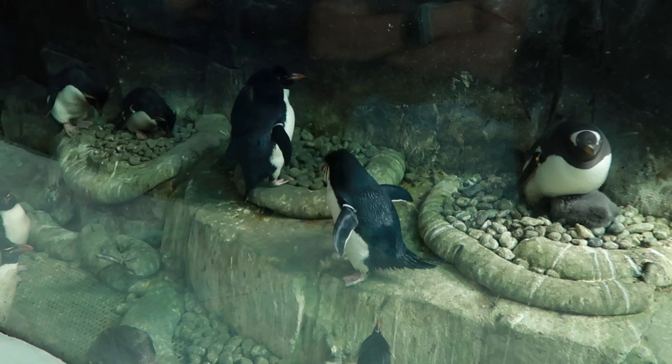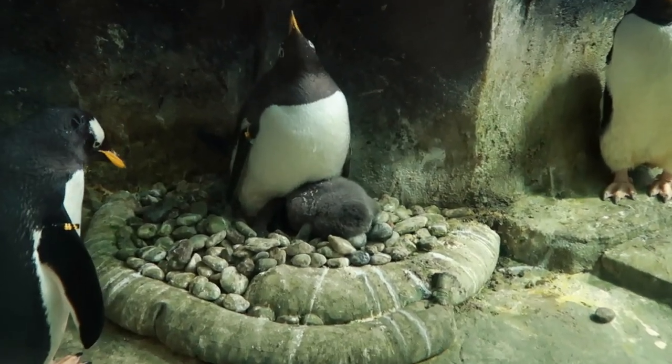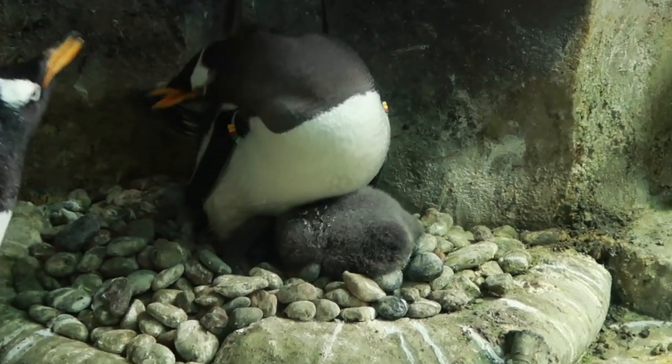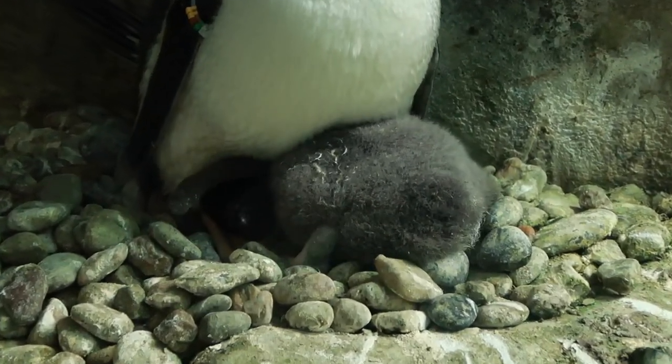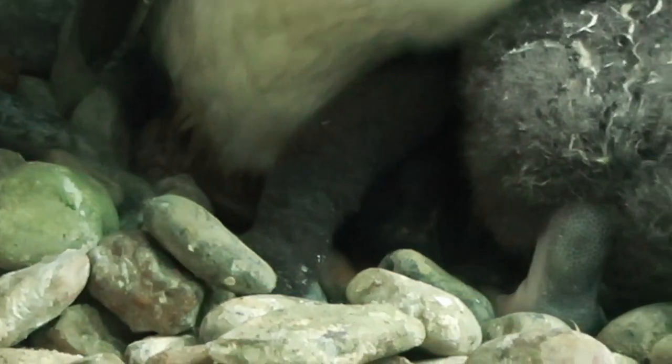underneath those Gentoo parents. He was just moving down there. Because I could see his little face. Your head so warm. There he is. Oh my god. Almost too big for the nest. Aww.